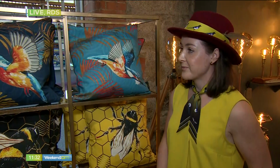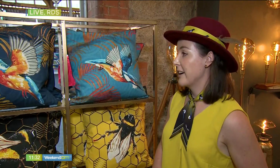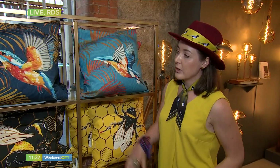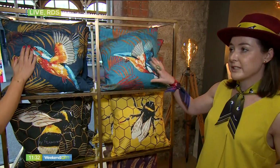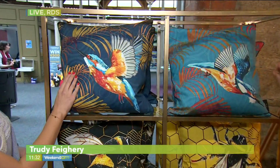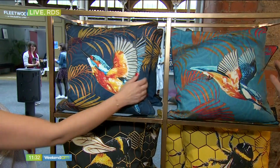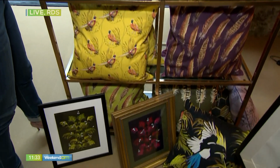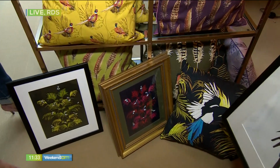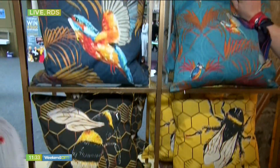Okay, so you're taking inspiration from your own garden, and ultimately you're an artist, I suppose, as well as a textile designer. Absolutely, yeah. Like all of the prints on my cushions, I painted each bird individually, and then I have my print digitally printed onto all of my fabrics. These are my range of cushions, and all of my designs have one print on the front and then another one on the back.